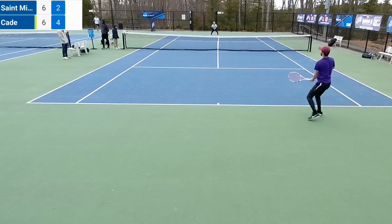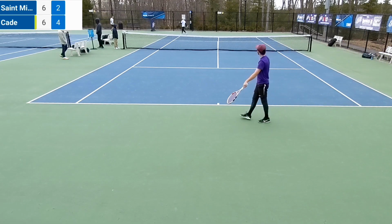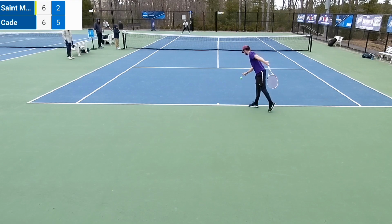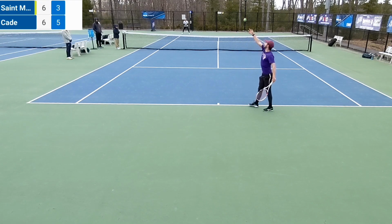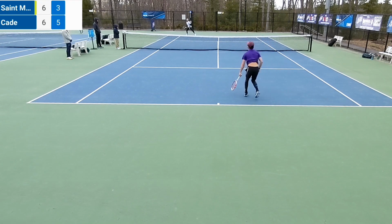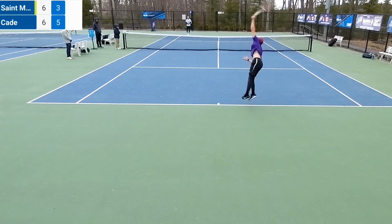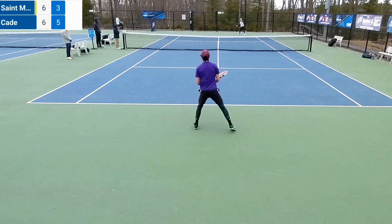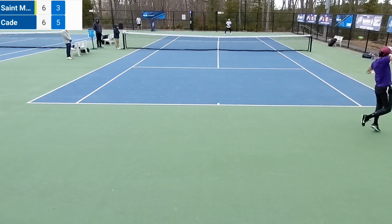So as you guys can see, I'm serving a lot of slice serves to the backhand the last few serves, and then I was able to change it up going to his forehand there. And that's one of the things that I figured that he was struggling with that day. I don't know if he struggles with that every day, but this was something with the slice serve out wide that he was kind of struggling with, and I was really able to expose that.